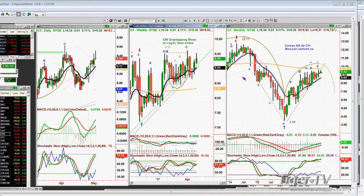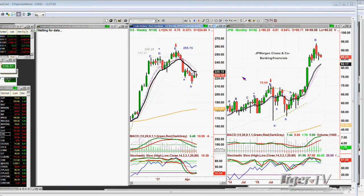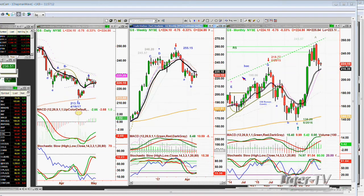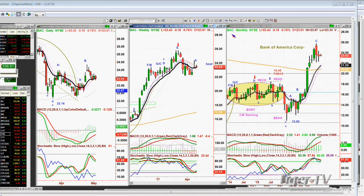Next thing, just JP Morgan. I had questions about JP Morgan. JP Morgan stalling, Goldman Sachs stalling. Bank of America still looks fabulous looking out. Short term, it's just got a real problem. I think the banks need to digest their big gains.